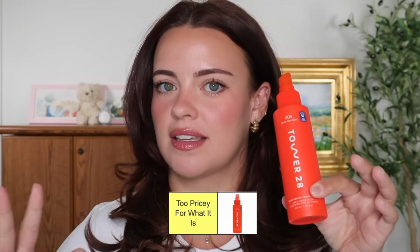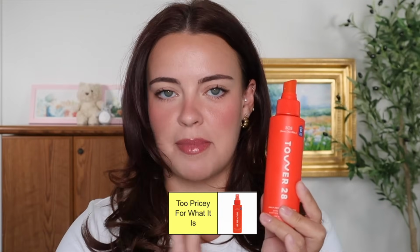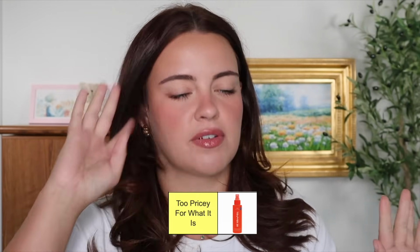The product I find that's too pricey for what it is is definitely the SOS spray. But oh boy, is the hippopotamus acid amazing for sensitive skin. It's truly a miracle ingredient, but there are brands who offer it at a much lesser price. Magic's in here. I love this stuff. I use it every day, but I do agree, too pricey for what it actually is.